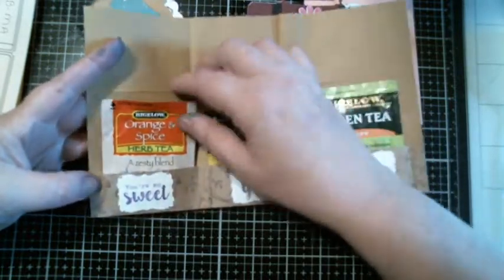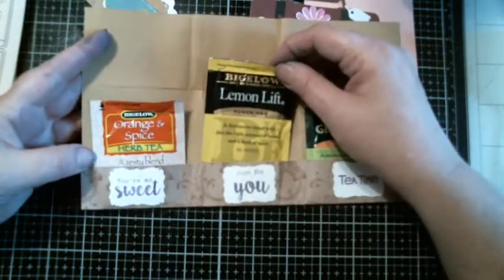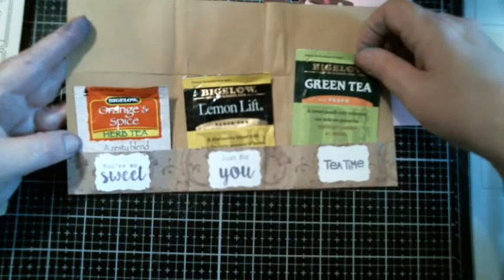So let's see. We got orange and spice. Yum. Lemon. Yum. Black tea. Green tea. Peach with peach. Thank you. That is such a cute idea. I might have to make me some of these. What a cute little gesture gift, you know?